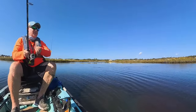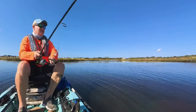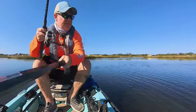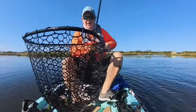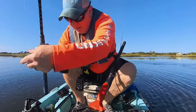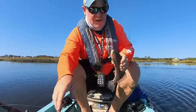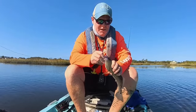Okay, we're hooked up. It doesn't look like it's anything too big, but let's see. It almost looks like a trout. He's skiing right at me now. What is that? Little red. All right, I've been looking for one of these all day. Okay, he ain't going to be big enough to keep, but I'm happy to see him because, like I always tell y'all, no matter what, these are my favorite fish to catch. I wish I was better at catching them, but we're starting to be a little bit.